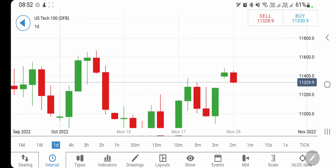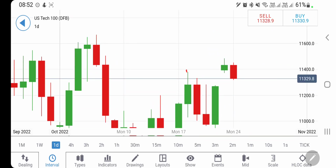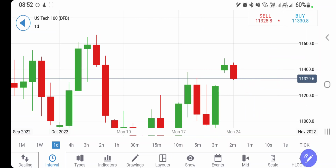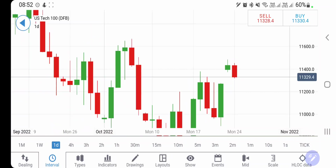Now look at the daily chart. On the daily chart too, see the previous candles, it has given lower highs and lower lows, and there is a gap. Probably it is trying to fill this gap, coming back towards 11,280 to 250 levels, and then it can try to go further below towards 11,200, with probably a couple of red candles. Then a stronger rise towards the end of the week can be expected, which might take it beyond 11,500 levels.